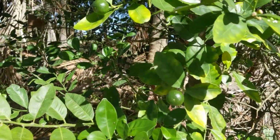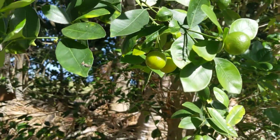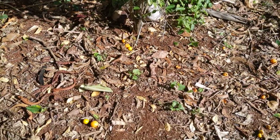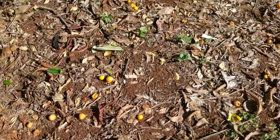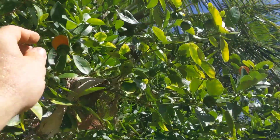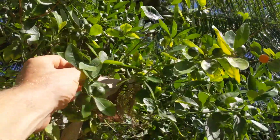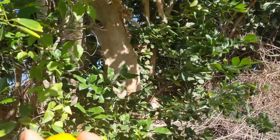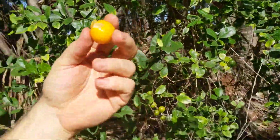There are lots of green unripe ones on the tree right now. But the ground is kind of littered with some of the ripe ones. When they get ripe, they fall off. But if you look really closely, you can find a couple that haven't fallen yet. Thank God. Man, these things.